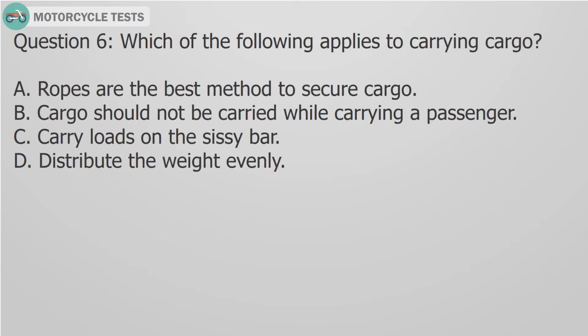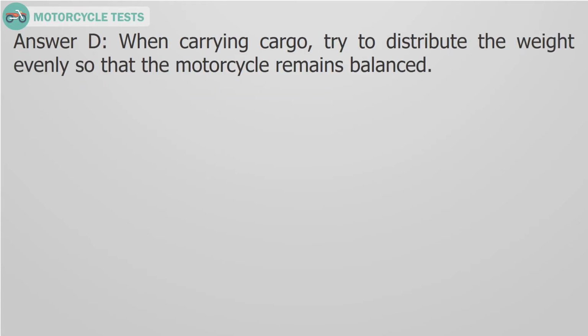Question 6. Which of the following applies to carrying cargo? A. Ropes are the best method to secure cargo. B. Cargo should not be carried while carrying a passenger. C. Carry loads on the sissy bar. D. Distribute the weight evenly. Answer D. When carrying cargo, try to distribute the weight evenly so that the motorcycle remains balanced.